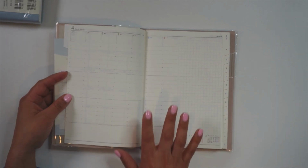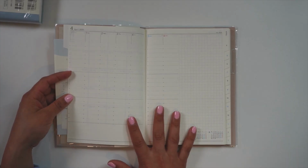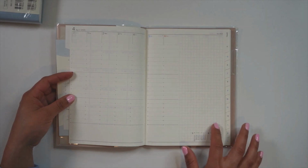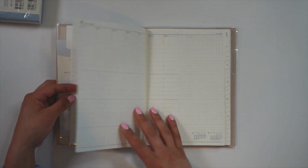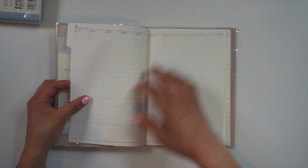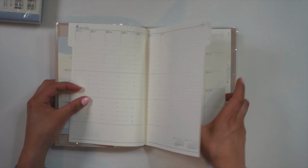Again, this format might work out very nicely as a work planner for me, since I do have timed events and I want to keep some notes about those timed events. That is followed by the next week, and it goes on through till the next month.